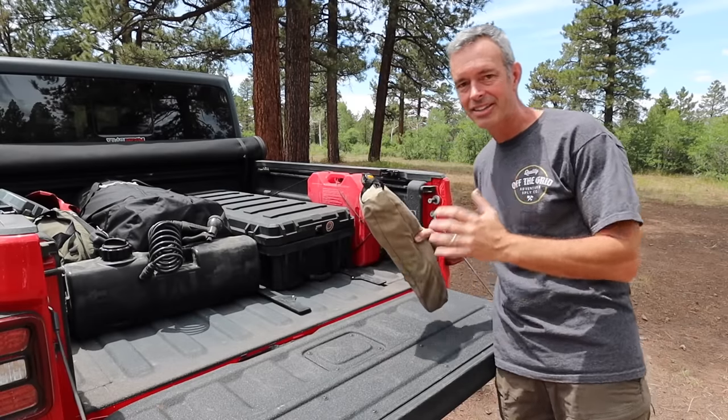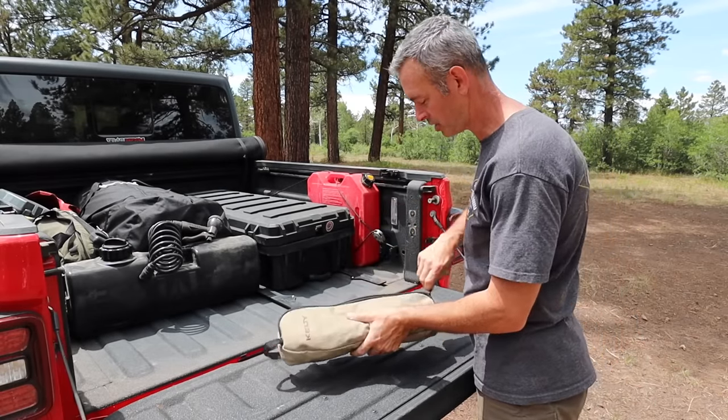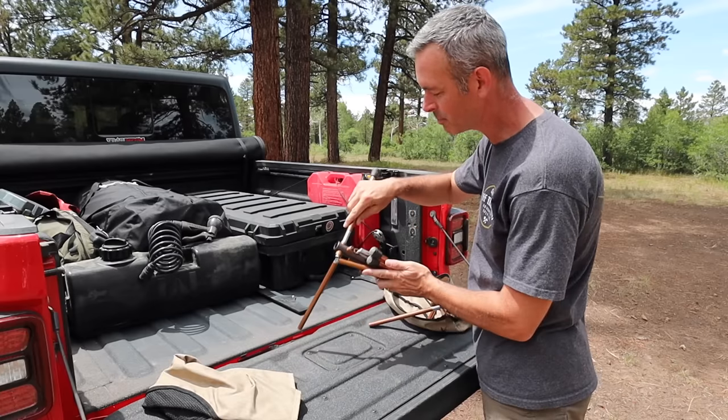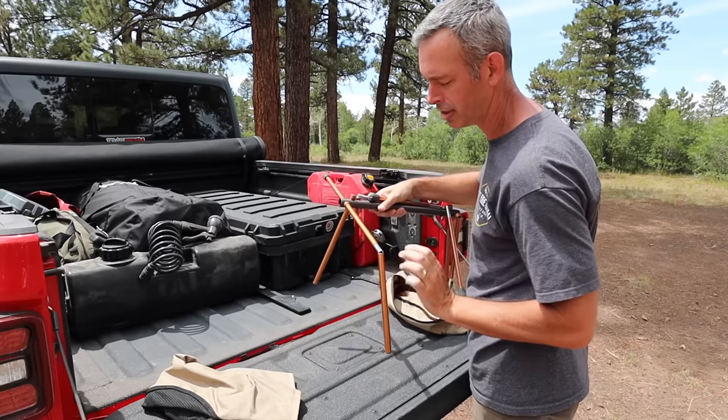Of course, I've got a good camp chair. Now, I didn't steal my wife's really comfortable camp chair for this trip. I just took this one. This is a little Kelty that I've had for a long time. I love this chair. It's so simple to set up. And you know what? Some people say, oh, that chair's too small.